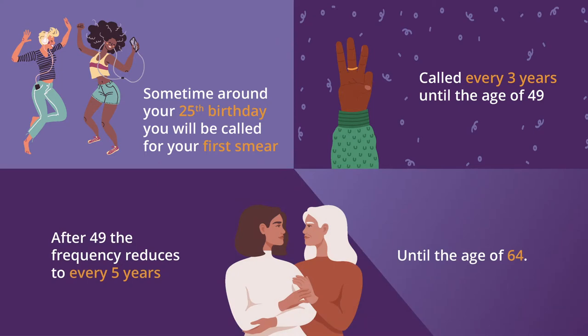And then the screening programme stops unless you've had recent abnormal smears or you've not previously been for a smear, in which case you may still be called over the age of 65. And women who have abnormalities on their smear results may be asked to attend more frequently.